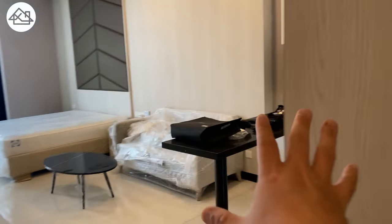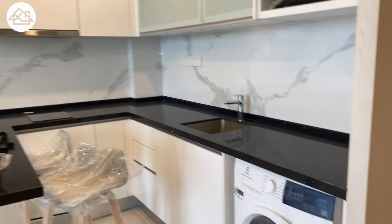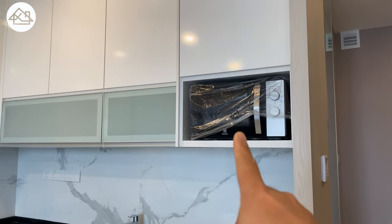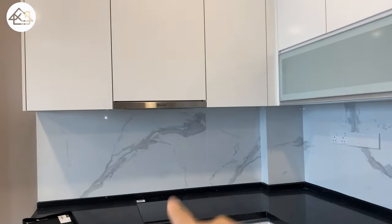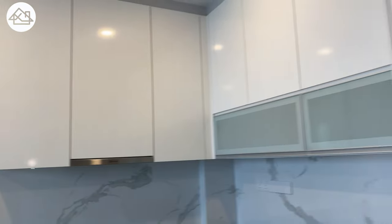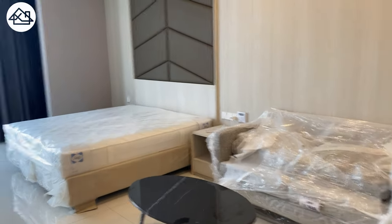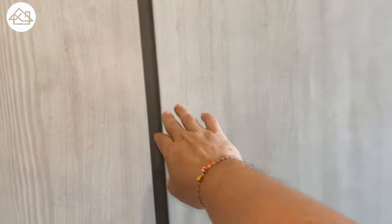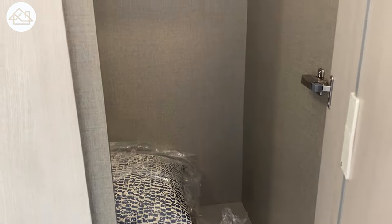So coming on the right is actually the kitchen. In the kitchen, there is the washing machine, oven, and also the hood and hob. Cabinets, these are fully furnished. So everything here you see is given. Coffee table, sofa, mattress, wardrobe. Inside the wardrobe actually got light. There. Inside here got light. And the pillow down there. See, pillow given.